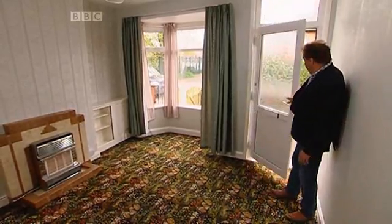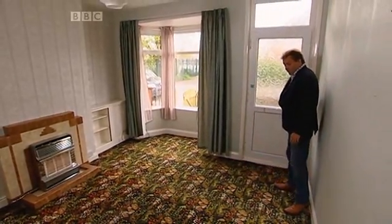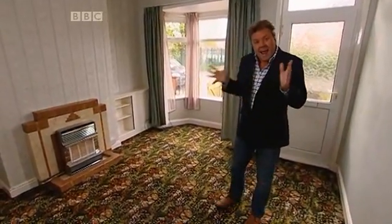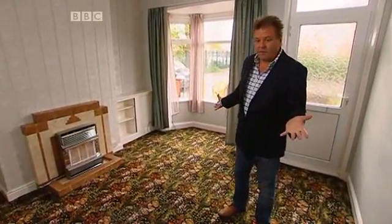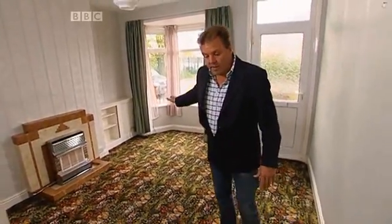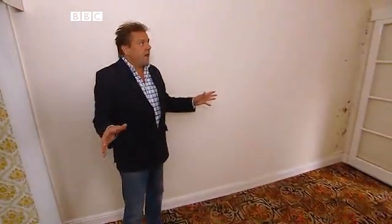So, through the double-glazed door, that's a good start. You've got double glazing in the windows as well, which is really good news. It's a bit old-fashioned when you first walk in, for sure, but nice and light. That bay window really makes a big difference. Through this little area here, you've got your stairs into your bedrooms, then through into the rear living room.